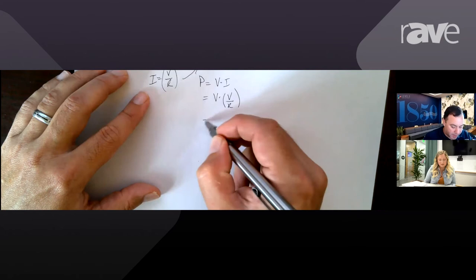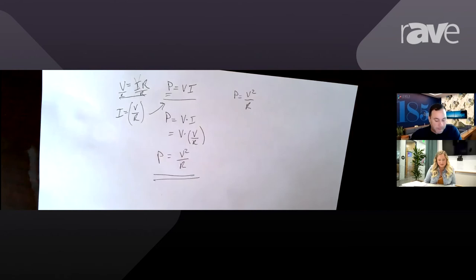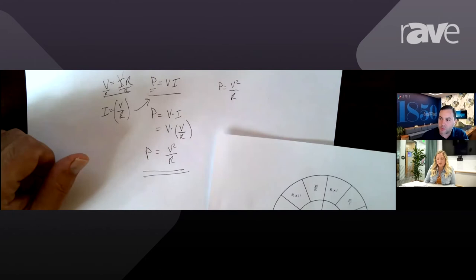Okay. So that's all this circle does for you. Instead of having to interpolate all that and readjust all the formulas, this does it for you. But it basically comes from this type of substitution. Got you. So it's probably going to be in a word problem.